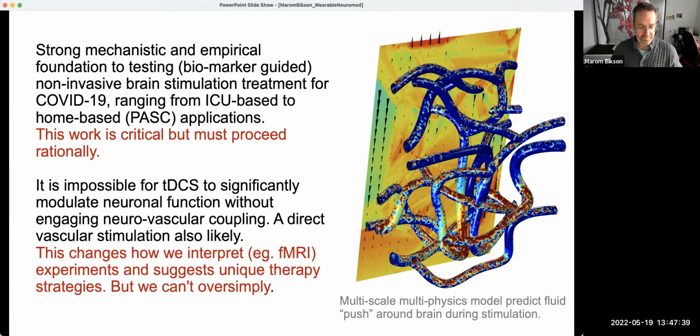So this is my last slide. I tried to get you interested in two things. One is I'm very interested in the possibility that neuromodulation could be used to address COVID-19 related disorders. And I increasingly believe that this can be done rationally. I think this could be mechanism based. I think this can advance the science of both how we understand neuromodulation and how we understand COVID and things like long COVID. But this is very hard work.